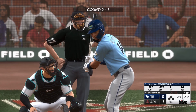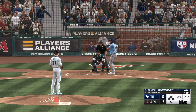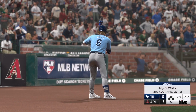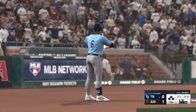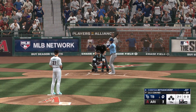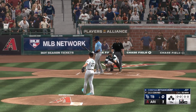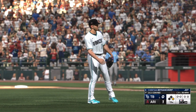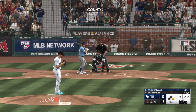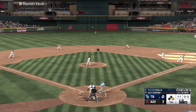Back here at the ballpark, top half of the third inning, at the plate Christian Bethancourt. That's off the mark. And now 3-1. Taylor Walls up next for the Rays. And he couldn't come up with it. Pretty easy walk right there. Last pitch wasn't even much to think about. No outs. Runner at first. Taylor Walls next to hit for the Rays. Entered the game on defense, so this is his first trip to the plate in this one.